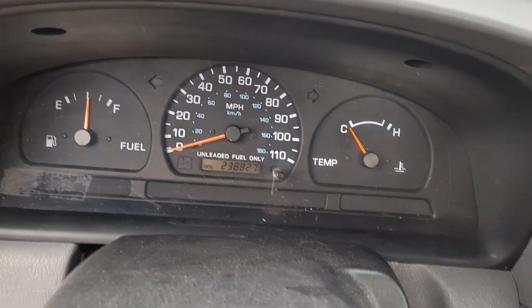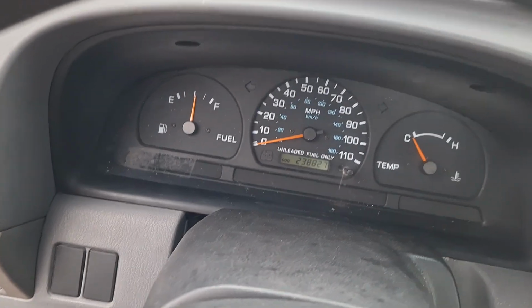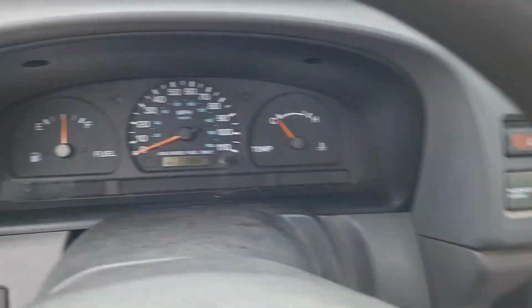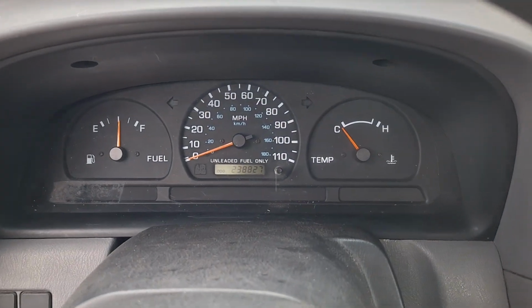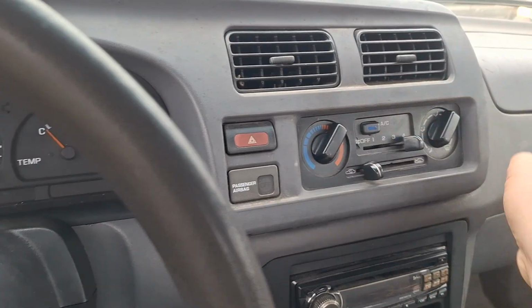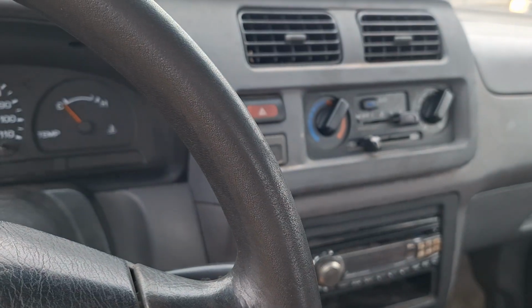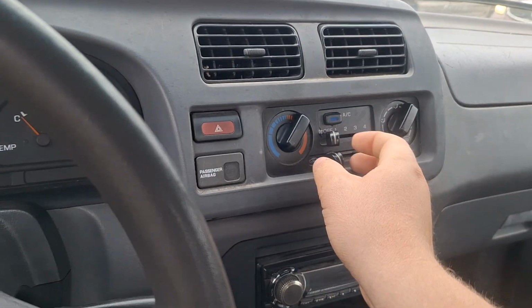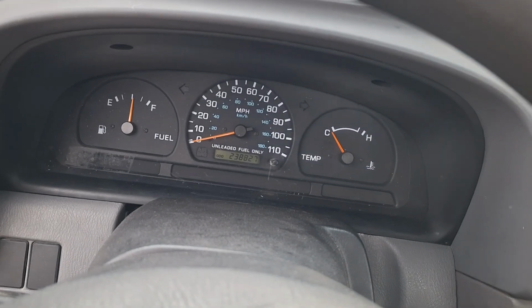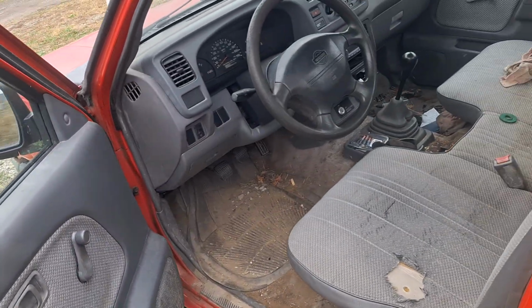Didn't do too bad. Still needs a starter change, but I got one of those, of course, because I don't want this thing to have issues starting when it gets cold out. Blower motor works now. That works just fine. Still smells like mouse. So, yeah, there it is. Blower motor's fixed and the wipers are officially going.